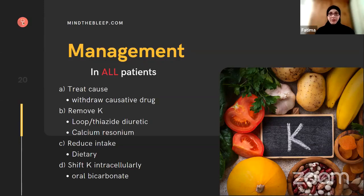Another way you can help is by reducing their potassium intake. So let the nurses know, but also document, put down patient to follow a low potassium diet, and that will restrict how much foods like potatoes, bananas, nuts, etc. they can have. Finally, you can attempt to shift potassium intracellularly using things like bicarbonate, but again, that's something you should discuss with a senior.